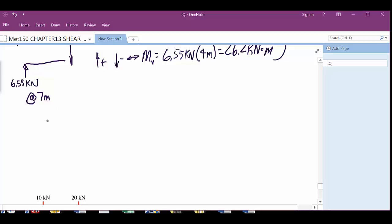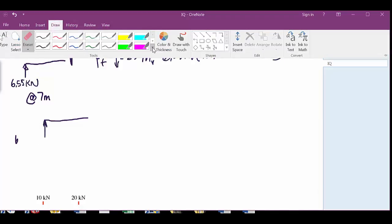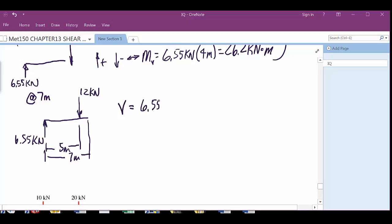So the second half of that then, at 7 meters, because see, we still have that number there, 6.55 kilonewtons. And on this one though, we do have that 12 kilonewton force out there, don't we? We know that distance there is 5 meters. And then the distance out to here is 7 meters. So we do our V for victory, V for shear. We add those in. Now we've got 6.55 going up, minus 12 going down, right? So that comes out to a minus 5.45. That number looks familiar, doesn't it?